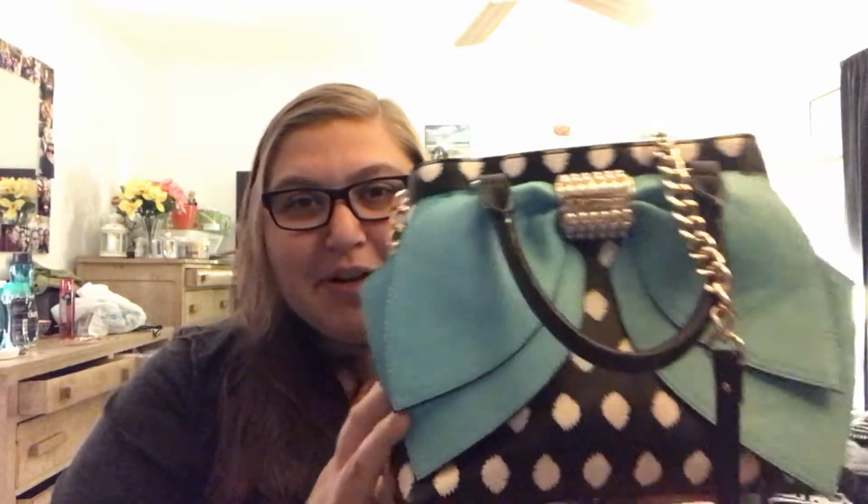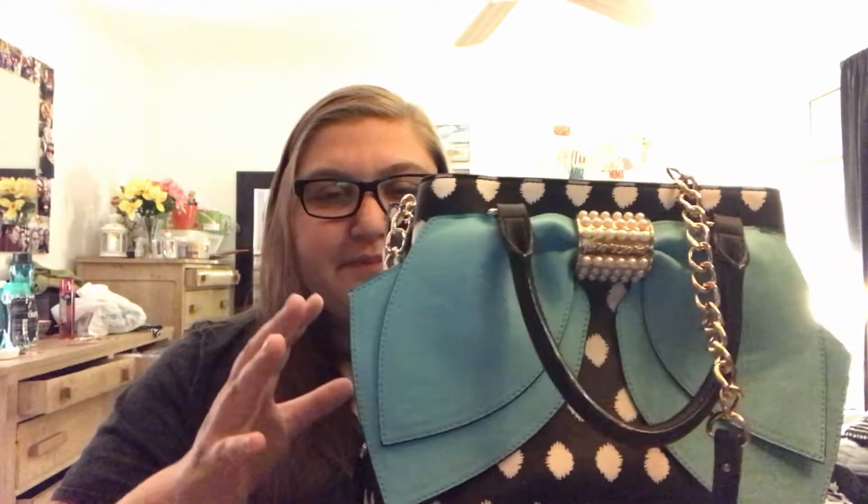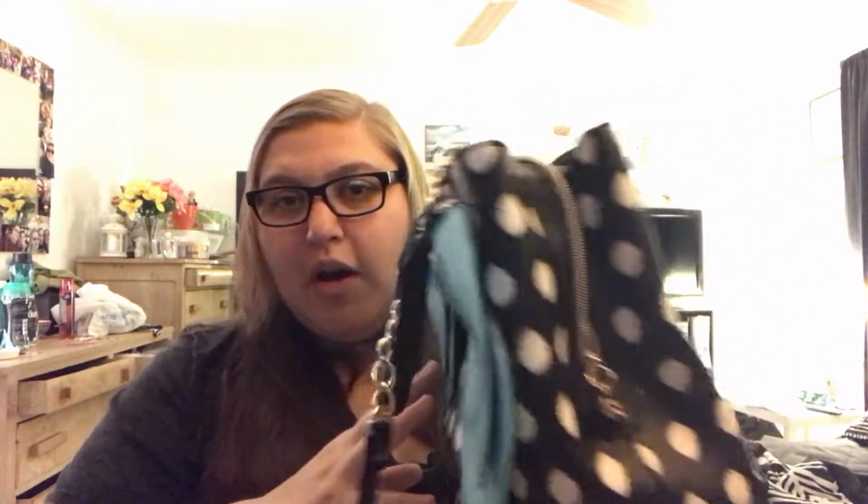Next is another prize that I won from the Tricky Tray, this purse. To be fair, one of my bosses put in this ticket, and she won it, and she gave it to me, which I almost cried. But this is the purse. It is a Bessie Johnson small bag. I absolutely adore this bag.